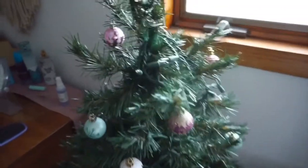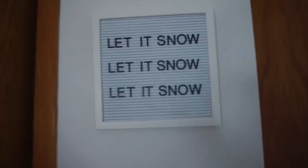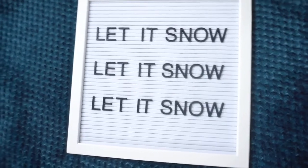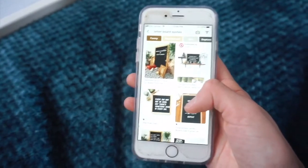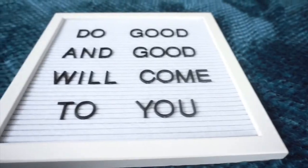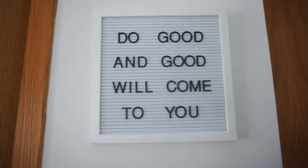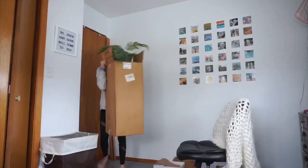So this is also kind of a little decorate with me because Christmas is now over and I need to put away the Christmas tree. Then secondly, we have to change the sign, let it snow, let it snow. Time to take the Christmas tree down.